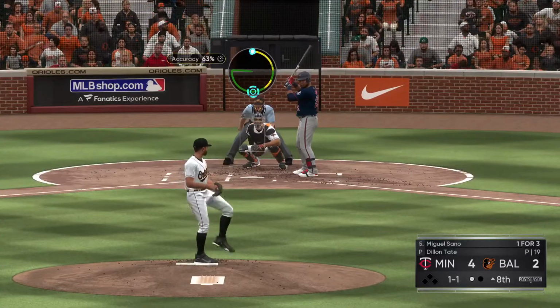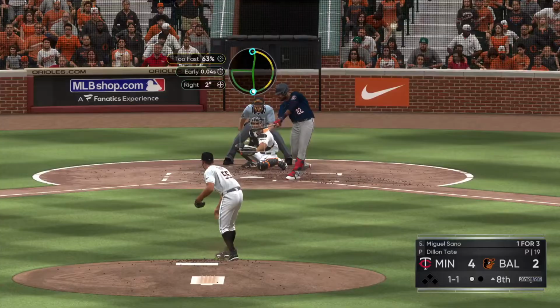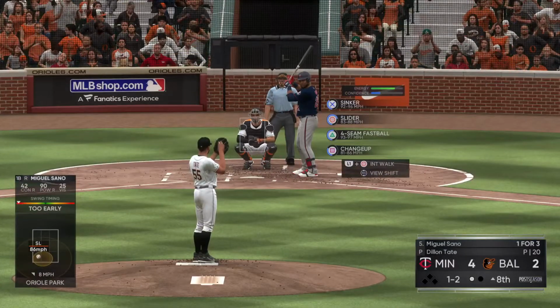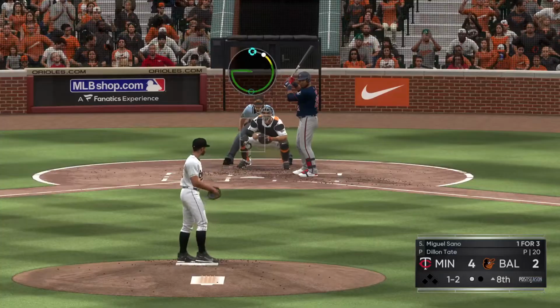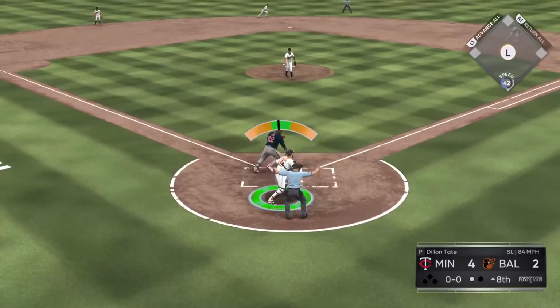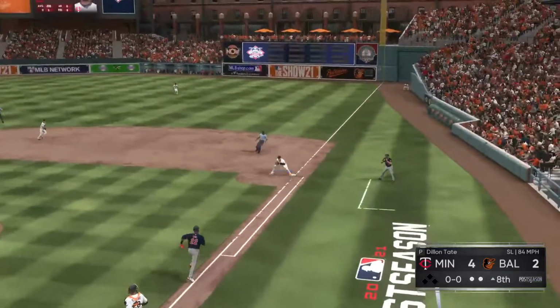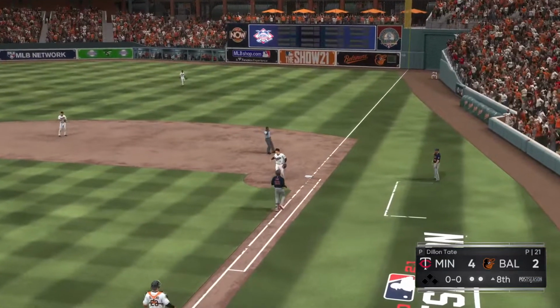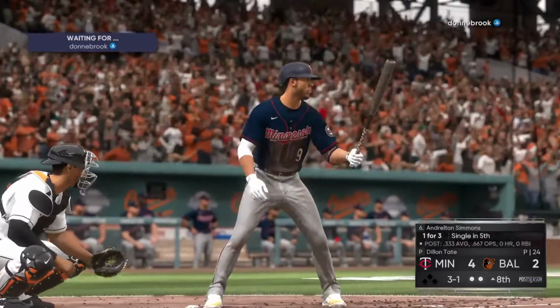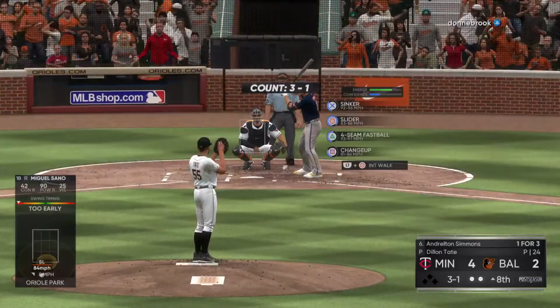Into the box now, Miguel Sano. Now a swing and a miss, and he's behind 1-2. Yeah, guys, he's got so much respect for this guy's fastball. You could tell he was out in front on that slider. I think he goes to the well one more time with that pitch. And indeed, the throw will finish him off as they get the put out at first, and there are 2 away now. Up next for Minnesota, Andrelton Simmons.